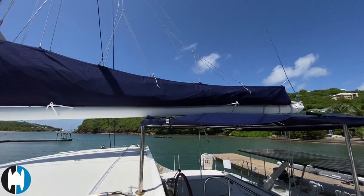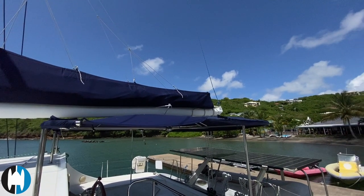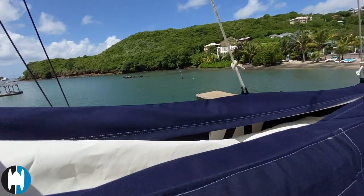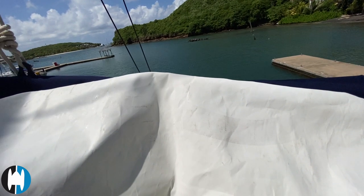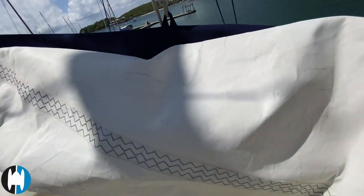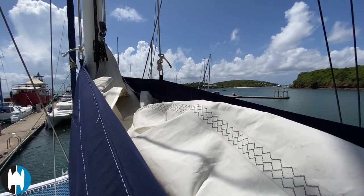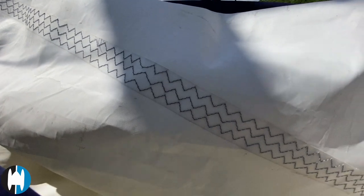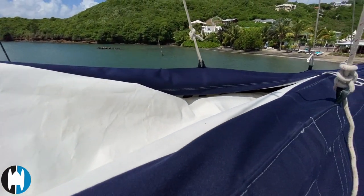So as we look at the stack pack, it's all nice and new, only a year or two old. And as we look inside, I unzipped, so we can have a look at the sail. The mainsail is in great shape. It's not very old at all. It's only a year or so old, and so there's plenty of life left in this mainsail. And the jib is also in great shape. She was replaced at the same time as the mainsail, so you've got no worries about your sails.